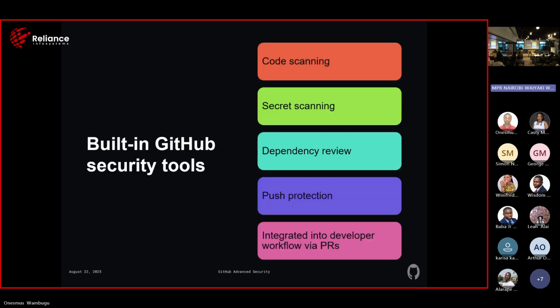So next we have the built-in tools that GitHub Advanced Security provides. So one of them is code scanning. So with code scanning, we can automatically detect vulnerabilities and coding errors in your code base before they reach production. And then we have secret scanning. So we can identify accidentally committed secrets like API keys and credentials to prevent leaks.